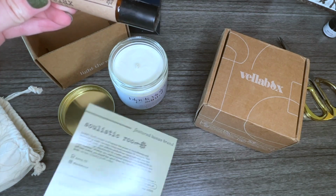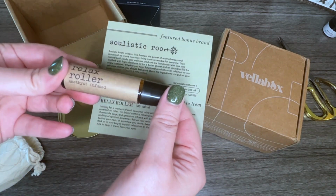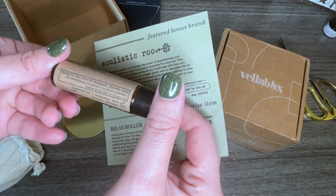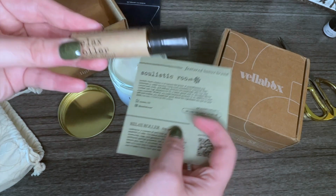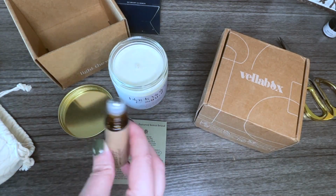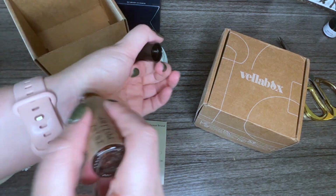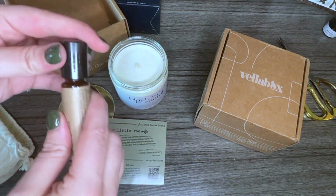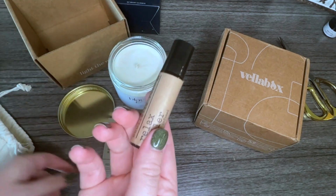And then our bonus item is by Solistic Root. Oh, they have such a similar name. Soul Roots and Solistic Roots. This is a relaxed roller, amethyst infused. It's made with grapeseed oil, frankincense, lavender, and chamomile. Oh, that sounds so lovely. They are based out of Aurora, Colorado. Oh my God, I just rolled it on my pulse points. It smells so good. You get 10 mLs.